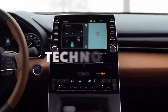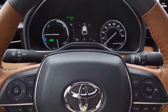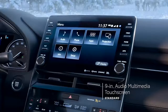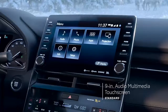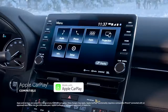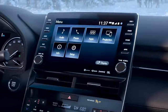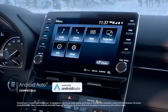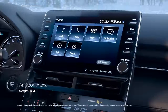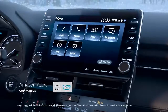Avalon's legacy of luxury doesn't come at the expense of innovation, and this new generation is jam-packed with Toyota's latest and greatest technology. This includes a 9-inch audio multimedia system that features standard compatibility for Apple CarPlay, which connects drivers to Apple Music, Maps, Messages, and other favorite apps from your iPhone. In addition, Android Auto compatibility makes it easy to stay connected to Android devices, while Amazon Alexa connectivity keeps Amazon's digital assistant just a question away.